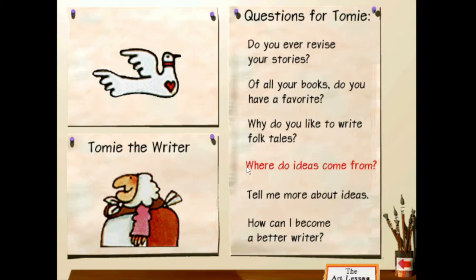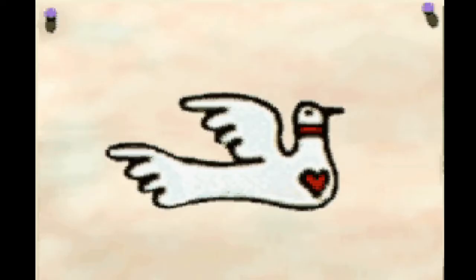Where do ideas come from? The thing about ideas is not all ideas are great ideas, but if you keep on saying, oh, that's not a great idea, and you don't get ideas, you don't use that part of your brain, the idea part, then it's very hard to come up with ideas when you have to. So I've learned that I never say that an idea is a good idea or a bad idea. If it's an idea, I'll jot it down on a piece of paper, because I can't always remember them. And maybe someday it becomes a book.